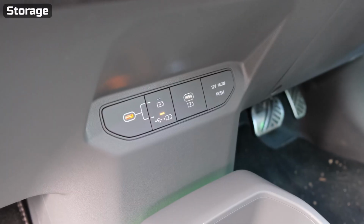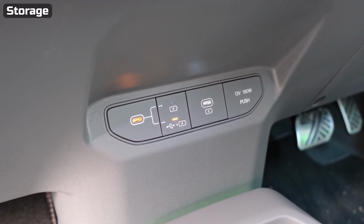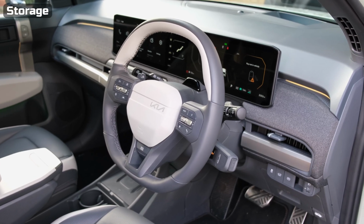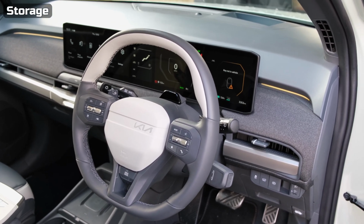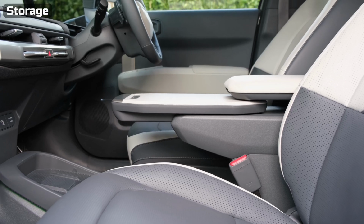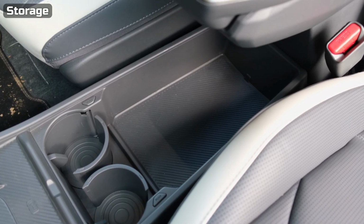Then towards the center console and towards the front of it, you've got two USB Type-C ports, one of which can be used for connecting up to the infotainment system, and it can be intelligently switched over to providing charge only if that's something that you want. In other words, if you don't want Android Auto or Apple CarPlay to be operating with the device that's actually being connected. Then you've also got a 12-volt socket, which can be handy, for example, for a dash cam.